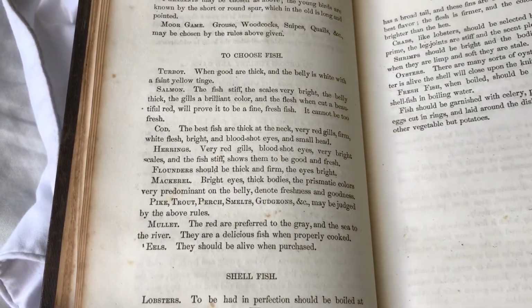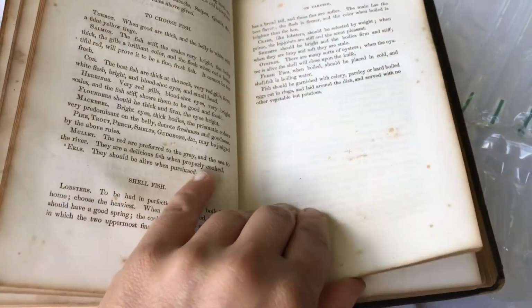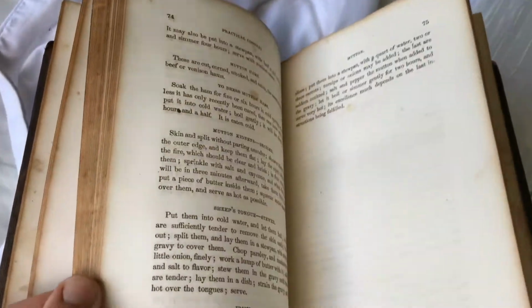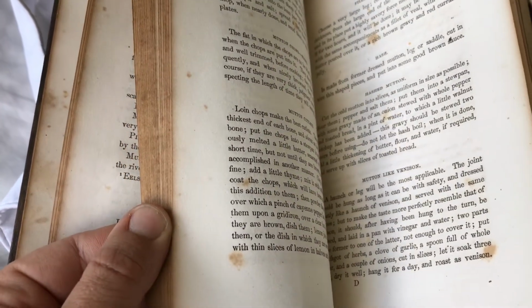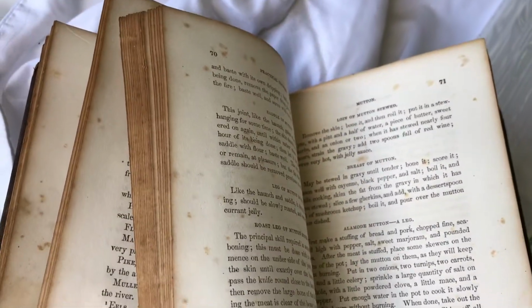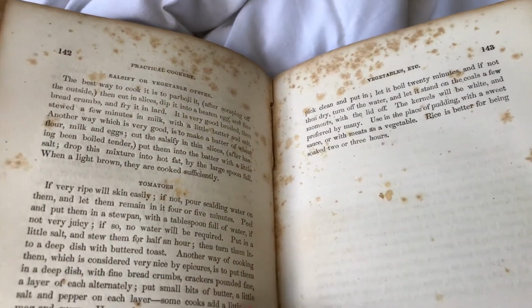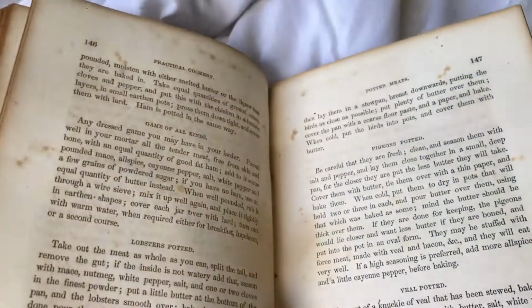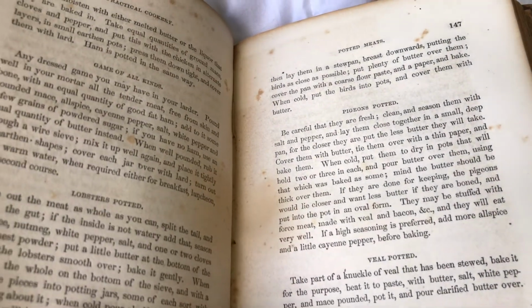How to choose fish. Some good notes on how to choose fish. I have a feeling I'm going to be sharing some recipes out of here. Wow, mutton like venison. This is beautiful. Okay, let's check out sweet stuff like pies and cakes. Let's see what we can find. Potted meats. Ooh, potted pigeon.